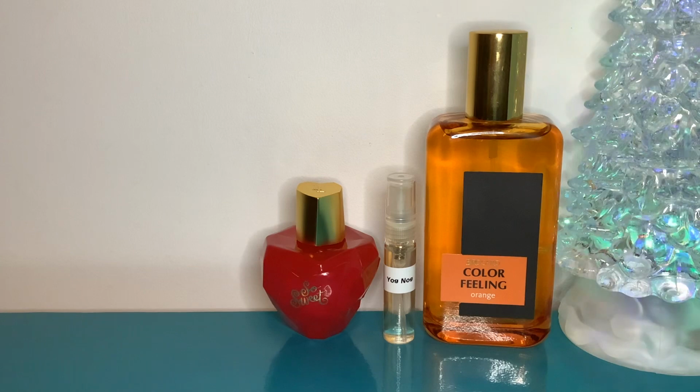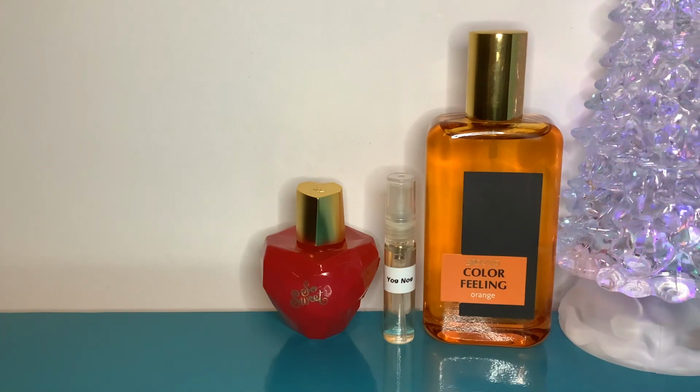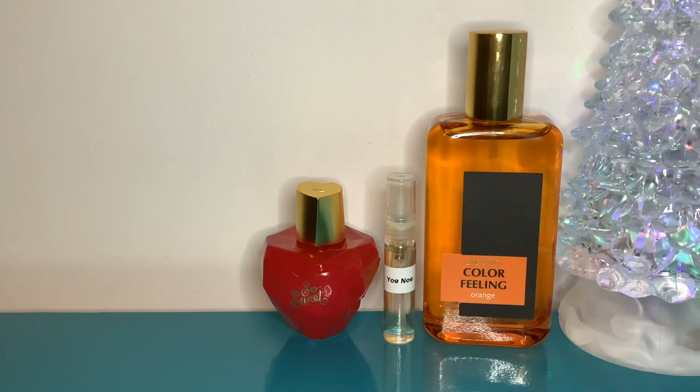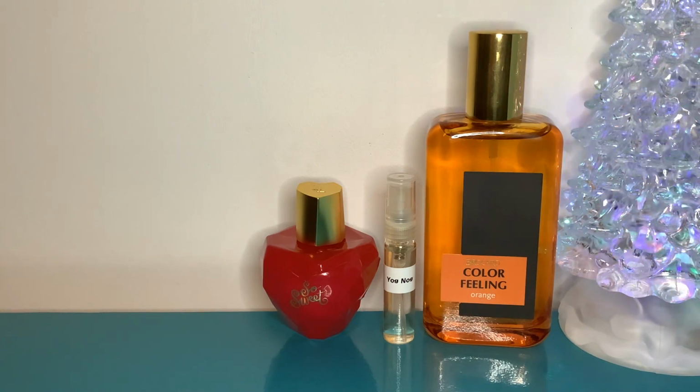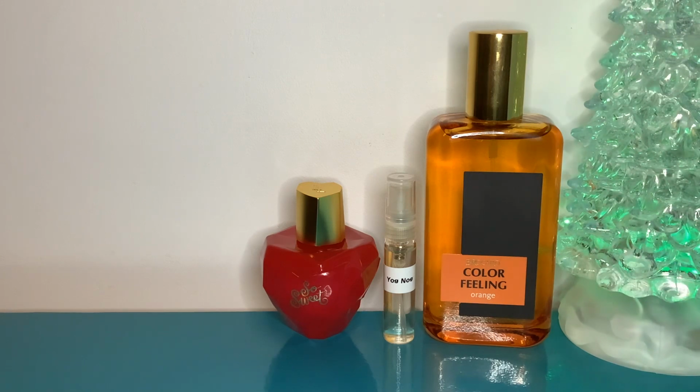In cold weather, I think the florals really come out in this way more than they do in the hot weather. I think the hot weather brings out all the kind of sweet, like tart but very sugary fruits, and then in the colder weather it brings out more of the iris. So yeah, it's still so lovely to wear. I really like it, but definitely I noticed a difference wearing it this time than when I initially got it and tested it out.